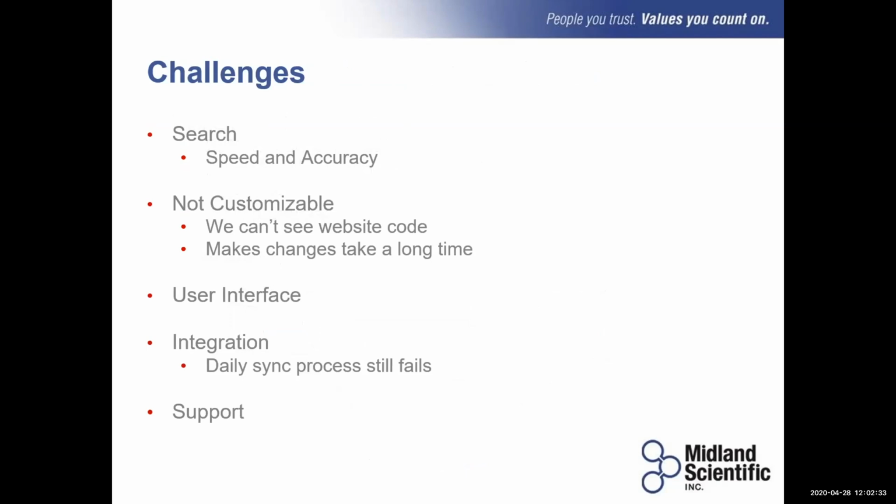There are a lot of limitations in terms of speed and accuracy. We tried a lot of different solutions in the past, but we still struggle with people who are trying to describe the item that they are looking for, not only typing part numbers. We also have a lot of problems when we try to customize the website because we cannot see the website code or have access to it. We rely on Epicor to make all the changes for us, and every time we try to make a change, it takes a really long time to accomplish it.